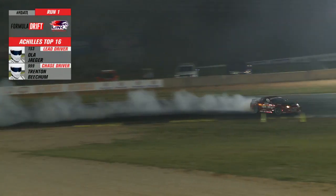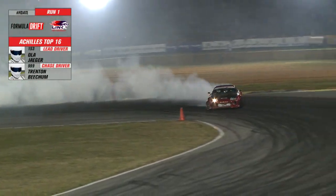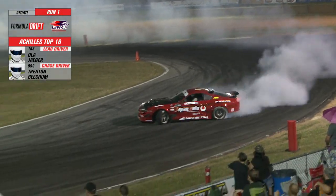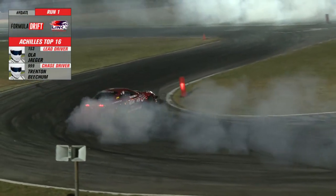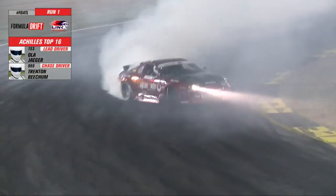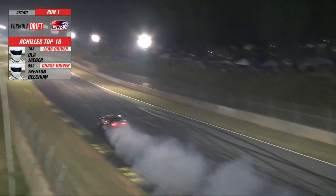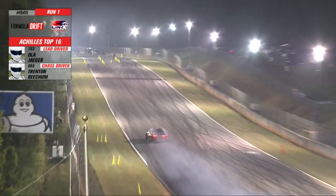Ola throws it out there. Beecham shuts it down, has some major issues there. He turns it back on, and Ola Jaeger has his way through the course. Nice job by the race officials, almost throwing the yellow flag, but he does not. And Beecham crawling around this course. Wonder what happened to Beecham. I'm sure he'll call a competition timeout for the second half of this battle.